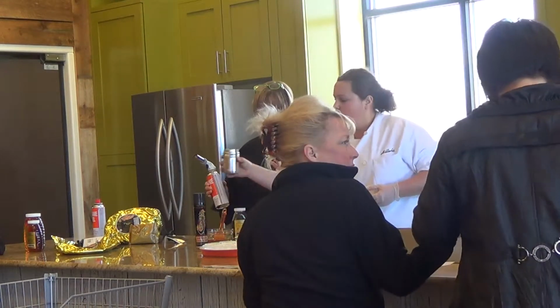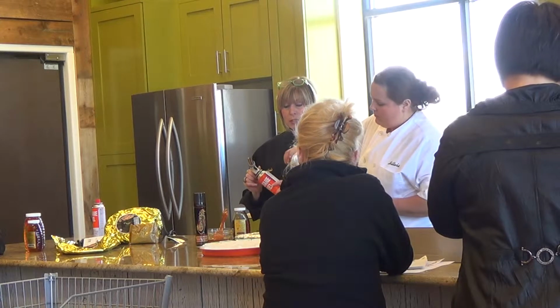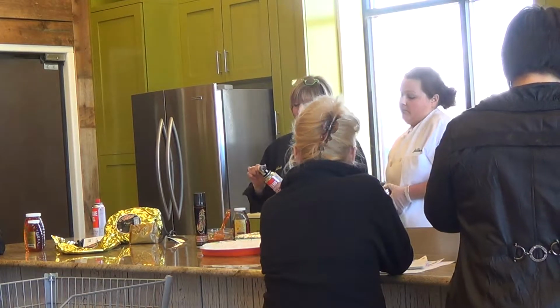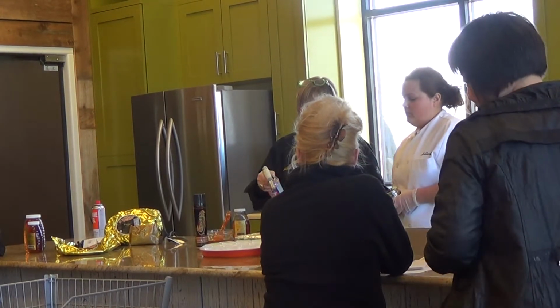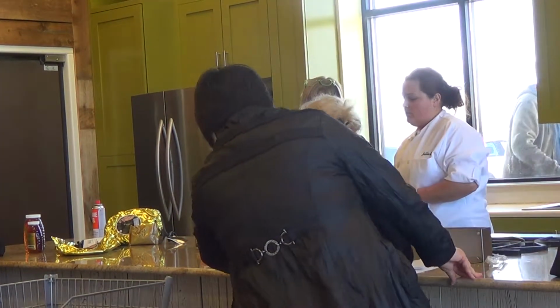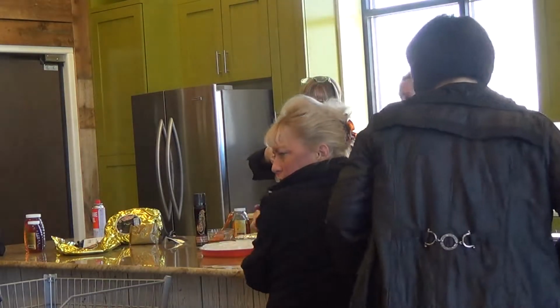So generally, once I put the honey on, I'm going to hit it with a torch first. I just want it to melt just slightly. So it's just kind of wet.